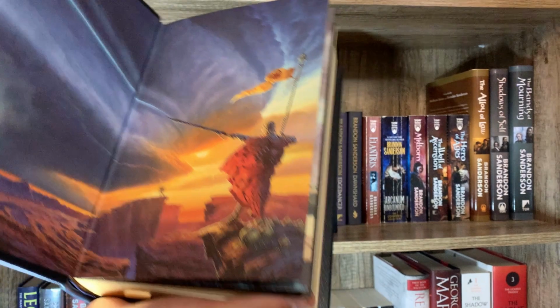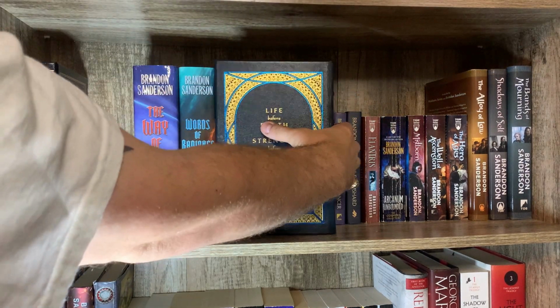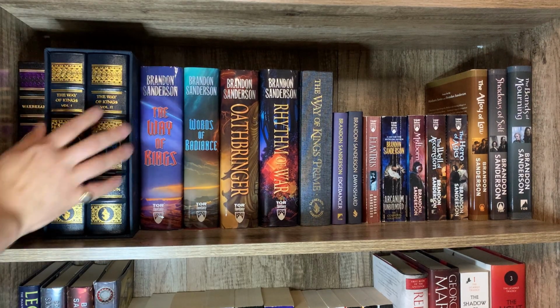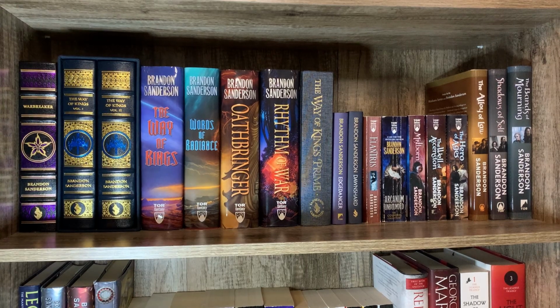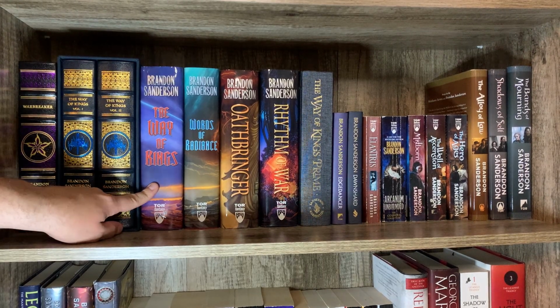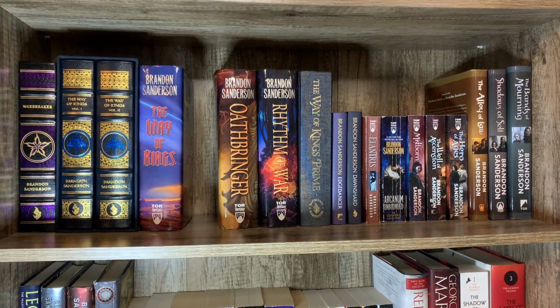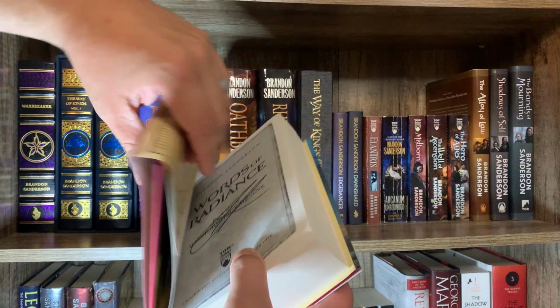I swear one day I'll have a whole shelf of Brandon, because the guy's such a prolific writer, and he's got so many more books planned. So, yeah, that's the Way of Kings leatherbound, and moving on here with more of the Stormlight books. I have all four on hardcover. Again, just gorgeous books. I think one of them is actually signed. I think my Words of Radiance copy here is signed.